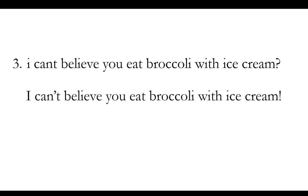Okay, let's see if you got all of the errors. Of course, the letter I has to be capitalized because that word is always capitalized and it's the first one in the sentence. In "can't," we're missing this apostrophe. We're going to talk about those later. I can't believe you eat broccoli with ice cream. That's not a question. If we had a question mark there, we'd have to read it like this: I can't believe you eat broccoli with ice cream? No. We are showing our surprise. So we use the exclamation mark, or the exclamation point.